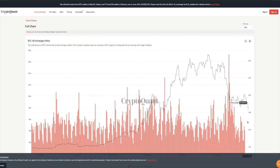So what does that tell us? It tells us people have understood that we are going into hyperinflation and Bitcoin is the hedge against hyperinflation, and they want to hold on to their Bitcoins. They are not willing to sell them and to give in to this hyperinflation. A good example is Michael Saylor, who just bought yesterday another $490 million worth of Bitcoin and is now holding 100,000 Bitcoins. So let that sink in, guys.